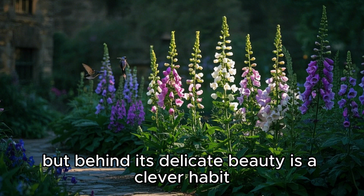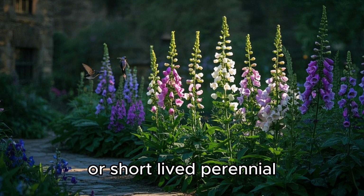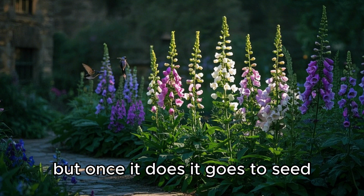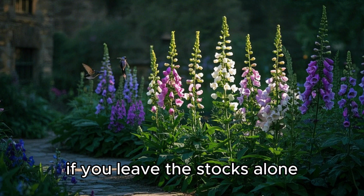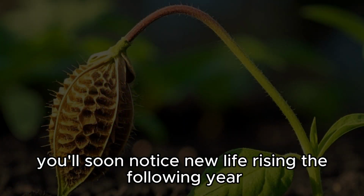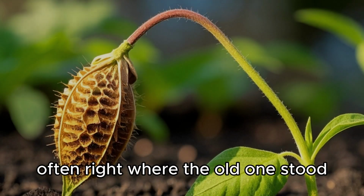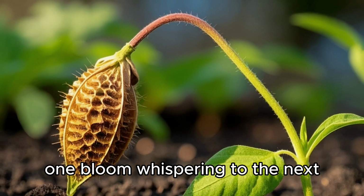But behind its delicate beauty is a clever habit. You see, foxglove is technically a biennial or a short-lived perennial, which means it might not bloom its first year. But once it does, it goes to seed, and that's where the magic begins. If you leave the stalks alone, if you let nature scatter those seeds just as it intended, you'll soon notice new life rising the following year. Often right where the old one stood. It's like the story continues, one bloom whispering to the next.